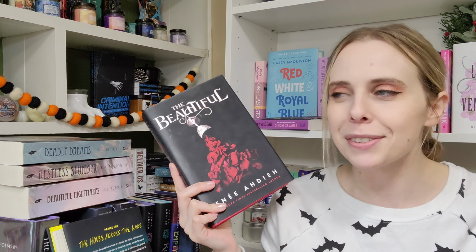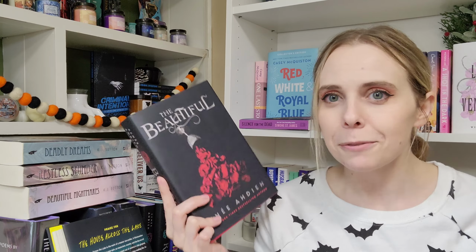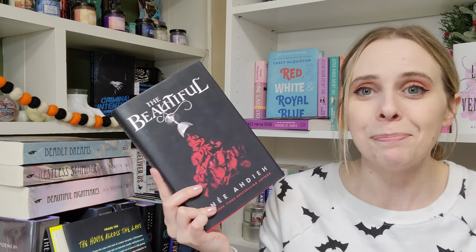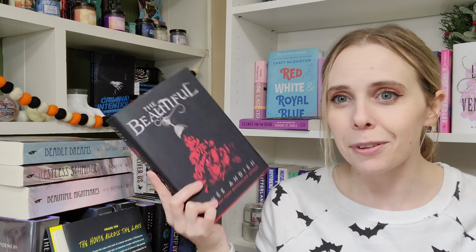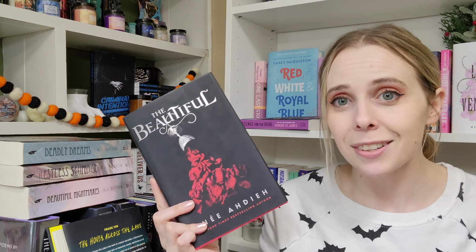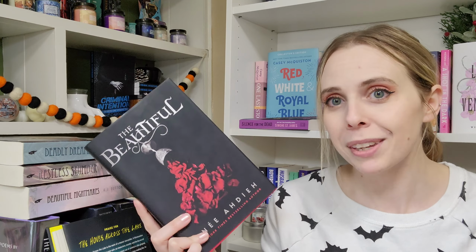There's vampires and other paranormal beings that I don't want to spoil in case you haven't read this series. I know that this series got so much flack when it came out because everyone said it wasn't paranormal enough and there weren't enough vampires. But I promise you, if you get to the end of this book, it is very paranormal. The rest of the series is extremely paranormal.